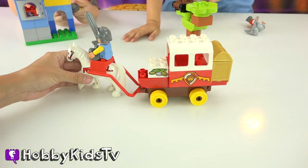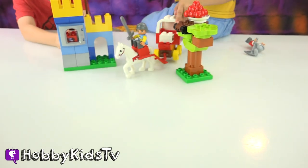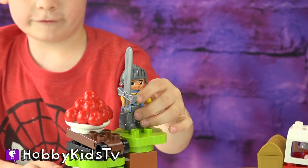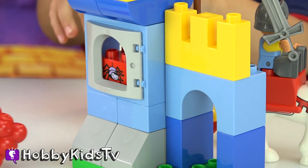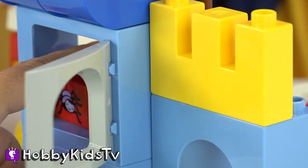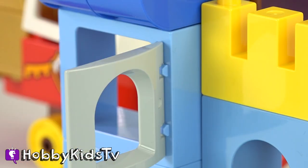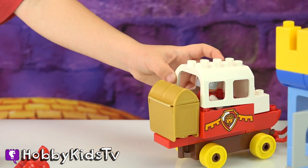The knight rode up to the castle with the treasure. But there was a little itsy bitsy spider waiting inside the castle. She wanted the treasure. My knight threw a cherry at the spider. The spider got scared and decided to run away. Oh, squished spider is gone. The treasure was protected and everyone got away safely.